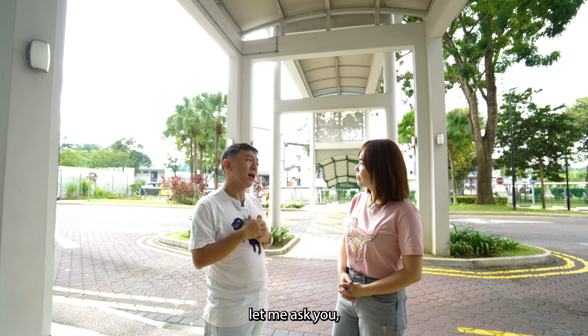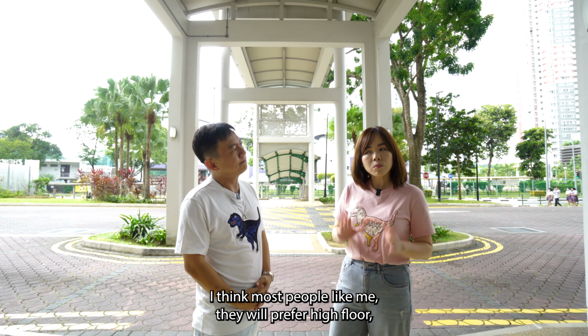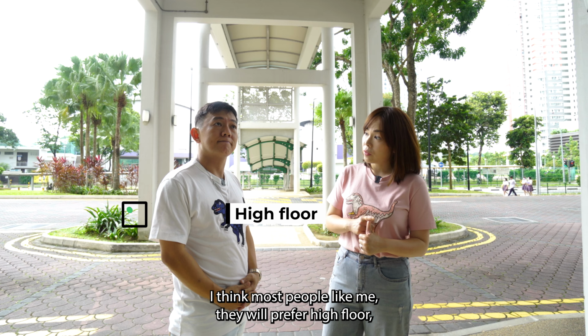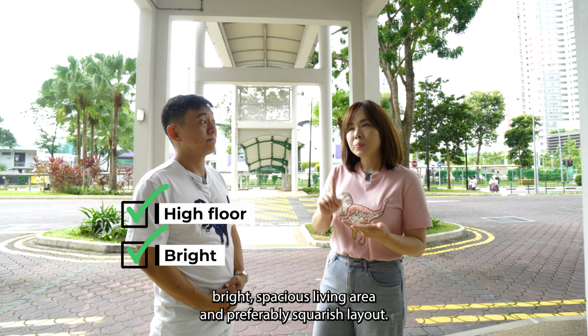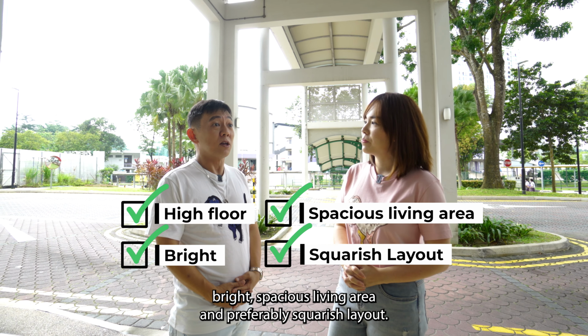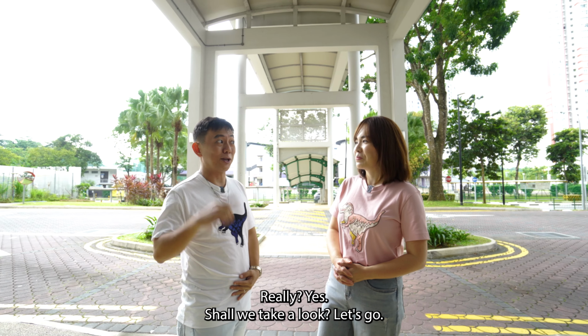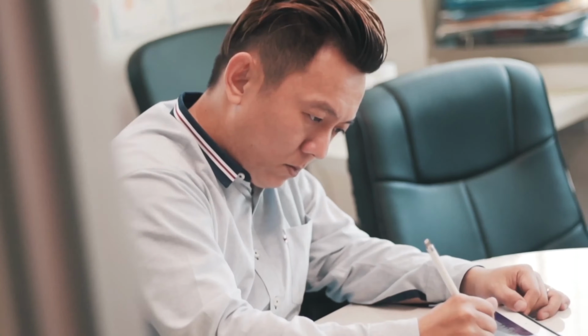So Panda, let me ask you, when buyers look for a unit, what are the things that they are looking for? I think most people like me, they would prefer high floor, bright, spacious living area, and preferably squarish layout. Yes, in fact, this unit ticks all the boxes. Really? Yes, shall we take a look? Let's go.